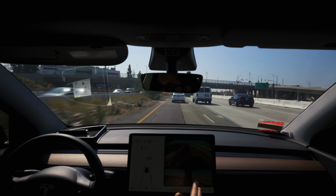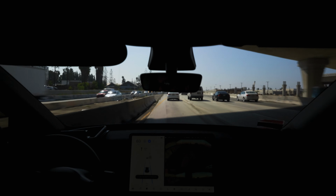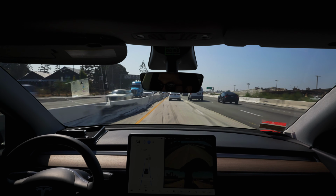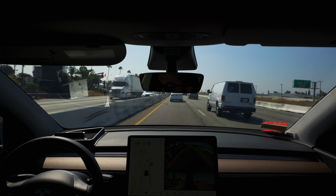You can see the lane markings are pretty rough, and there's bumps, and there's a lot of lane markings that go to the left, which can confuse the Autopilot system with the concrete lines. Going about 64 miles an hour now. You can see some of these cars in front of us are also confused with the area.